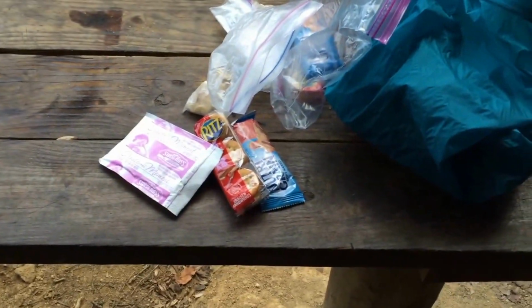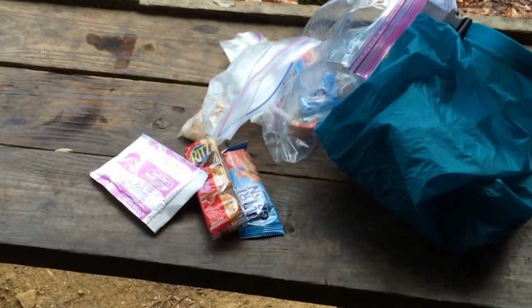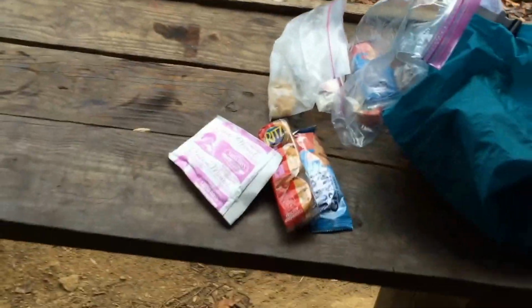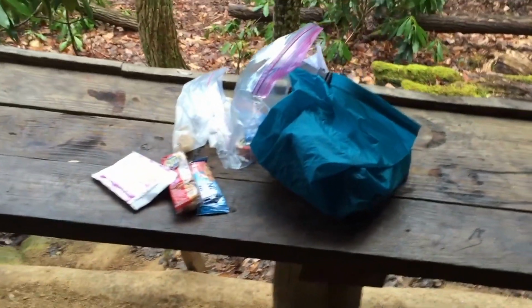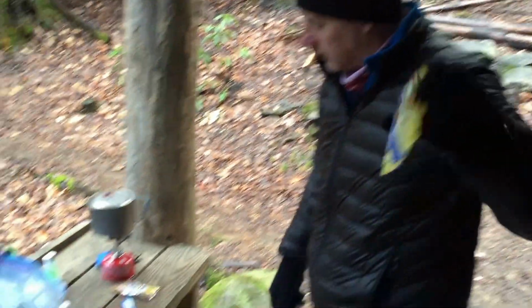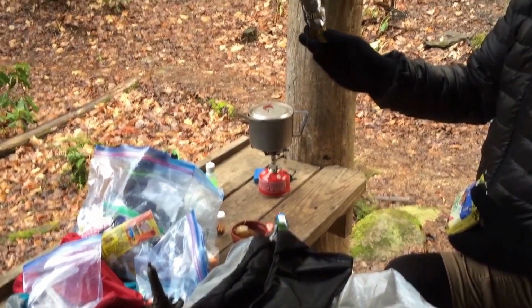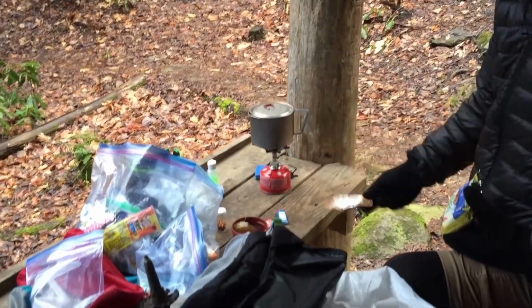I really don't cook a lot on Sunday morning, just peanut butter, crackers, Nutri-Grain bar, some Swiss Miss chocolate, some banana chips that I'm going to finish off this morning too. And I've got a bunch of stuff I can snack on if I get hungry. Let's see what Pete's got. Velveeta. Tea. And a honey stinger. Sounds good.